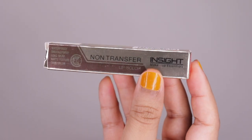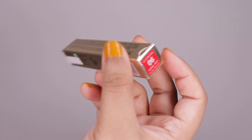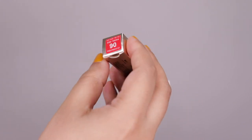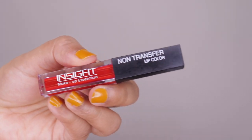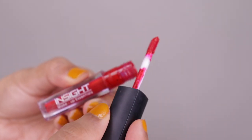So this is how the outer packaging looks, and on other sides you have the manufacturing date, the expiry, and then you have the ingredient list at the back, and again at this side you have the features, and on top you have the shade name and number. This is how the liquid lipstick looks, which has the shade name and number at the bottom, and this is how the doe foot applicator looks. Now, like I mentioned before, these are priced at 75 rupees for 4 ml of product, and the quantity is not that bad at all. It's a very decent amount of quantity.